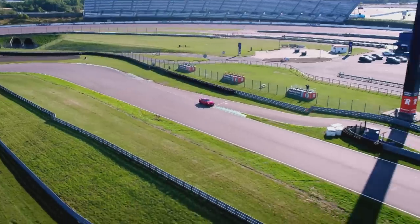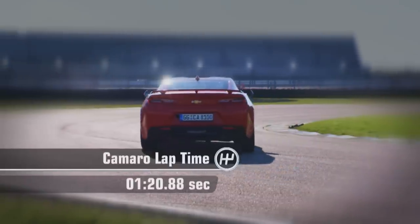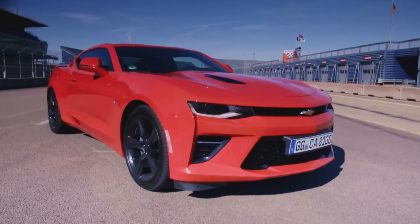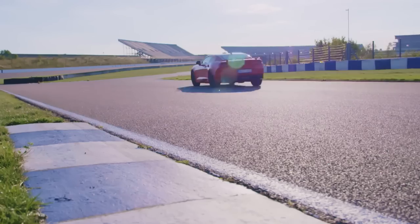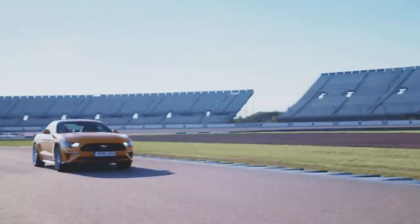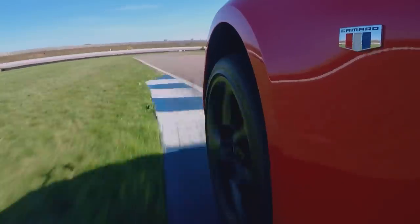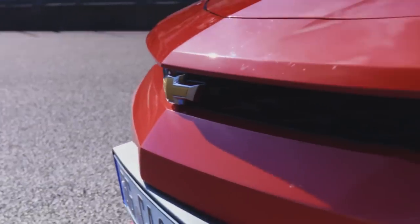23.1 to beat as he heads for the line and stops the clock at... Oh. What is it? A bit faster. Yes, much to Tiff's annoyance, I'd hustled the Camaro around over 2 seconds quicker than the Mustang. In spite of feeling a lot more nervous on the limit, the Chevy's lighter weight and extra torque had beaten the better balanced Mustang. So the Camaro takes the honours in our head-to-head. But the bigger message here is that America is now building muscle cars that are not only huge fun, but can genuinely perform even around corners. Germany, watch out! The Yanks are coming.